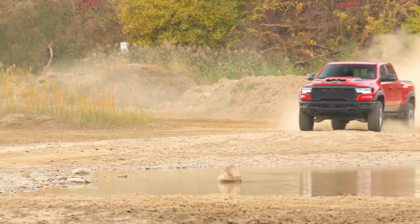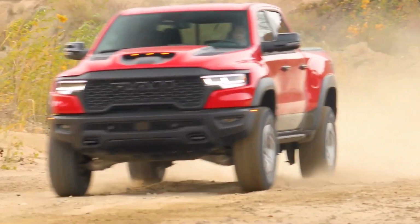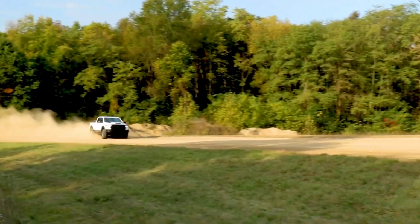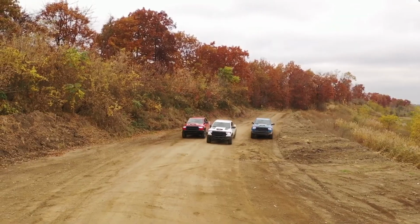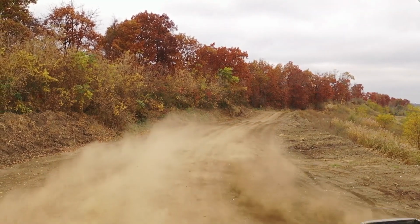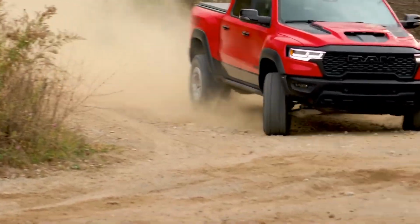This is where the Ram truly stands out from the competition. The ride quality is exceptional because of the independent rear suspension. It feels calmer and less restless in the back, especially without a payload, than anything else out there, even the Tundra, which has a similar configuration. When you're driving the Ram, road seams and bumps almost disappear.